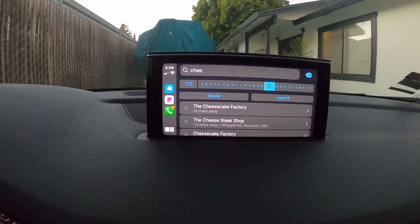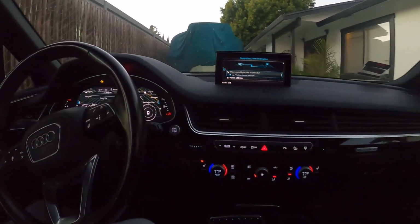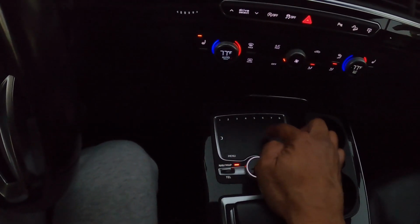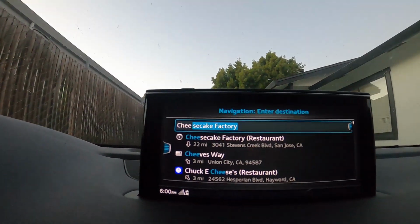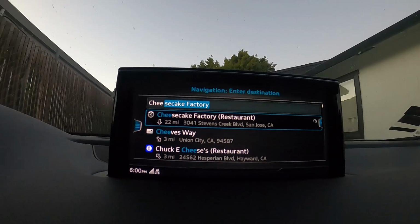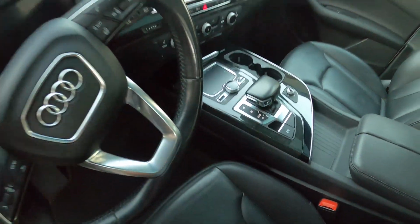So we'll go out of this screen and we'll go to navigation. And we're at the enter navigation screen here. All you would simply do is start entering your destination on the trackpad here. Start with our C, and then H, E, and as you can see here, it's already pulling up our destination. Cheesecake Factory, it's already found it, and we just simply select it, and we're on our way. Being calculated. So that's what I love about this trackpad. It's just so easy to use when you're on the fly.